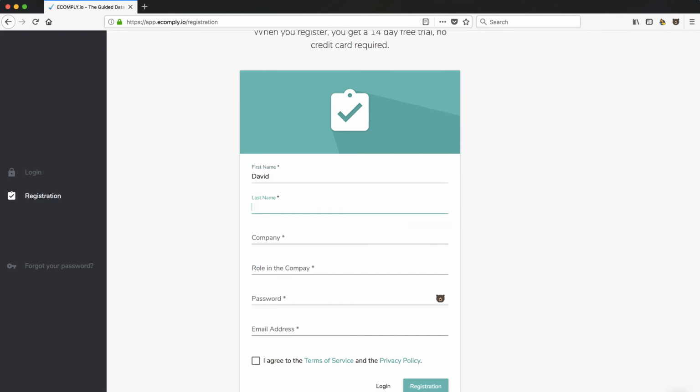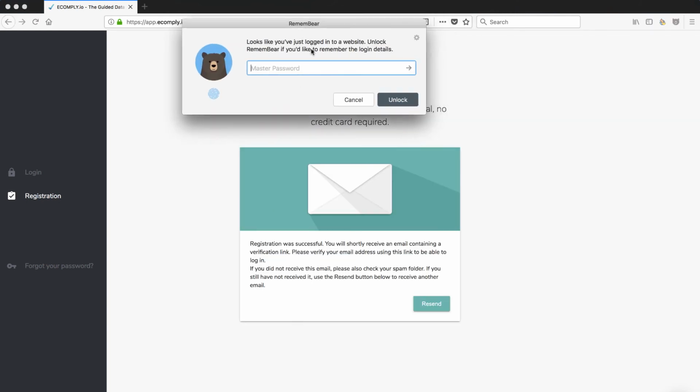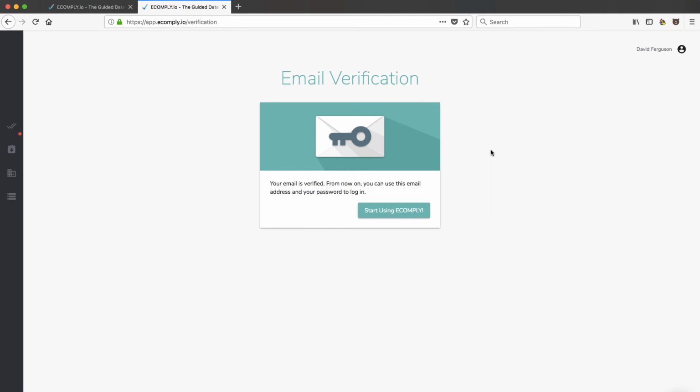So let's go ahead. I'm going to fill this out, and I'll do Tech Smart Boss as my company. And I'll just say I'm the president. Let's pick a password here and put in my email and agree to their terms. Let's register. All right. Now, this is my little remember password manager. I'm going to go ahead and cancel that. All right. So now I've got to go and confirm my email, so stay tuned while I do that. Okay, so I clicked on the link that they emailed me. They verified me, and it says here to start using eComply.